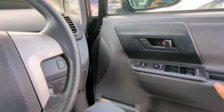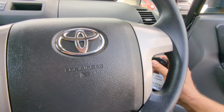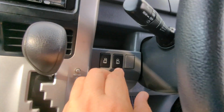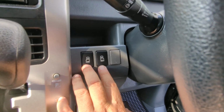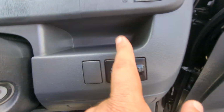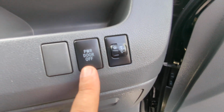So let's turn this off so there's a little less noise. And this is going to beep while this key is in the ignition with the door open. Over here, it is dual power sliding doors. You do have that. More compartment here for some storage. Another one over here for storage, maybe for some coins and whatnot. And this one does allow you to turn the power doors off.